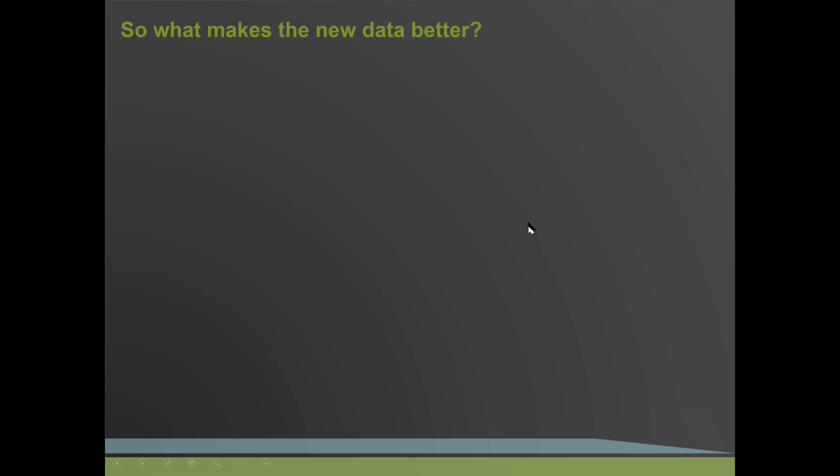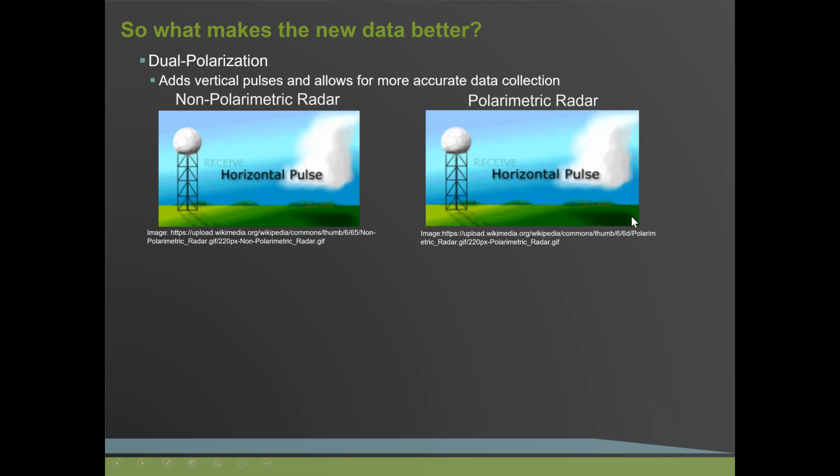So what makes the new data better? We'll compare and contrast the digital precipitation array and the digital precipitation rate. One thing is this dual polarization, which adds vertical pulses and allows for more accurate data collection. Here's a cool graphic that I got from Wikipedia, which is a great source, by the way, showing non-polarimetric radar versus polarimetric radar. On the left, you can see it's transmitting and receiving just those horizontal pulses. On the right, it's got the horizontals and the verticals.